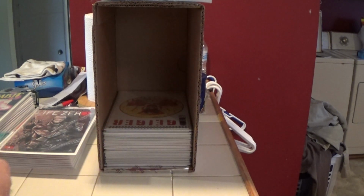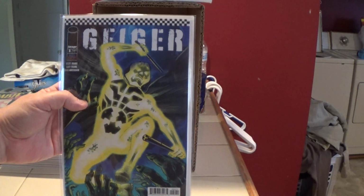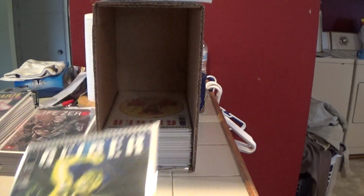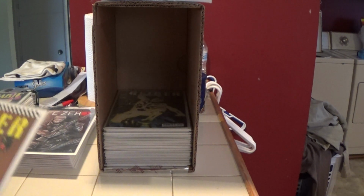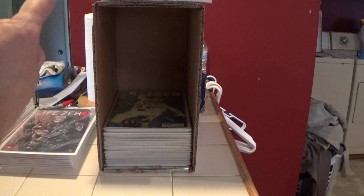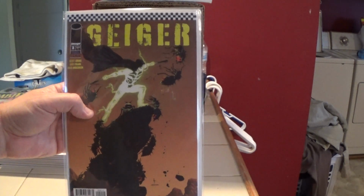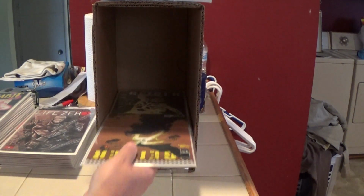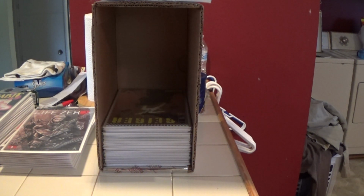Okay. Here we have Geiger number 2. And that was actually a variant. This is cover A. This show, I believe, is being picked up. It's going to be a TV show. I heard some news on it. And I'm really looking forward to that.